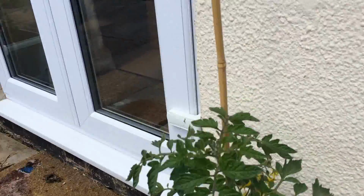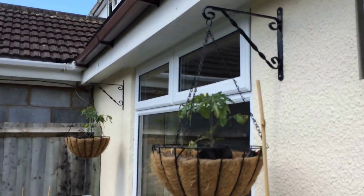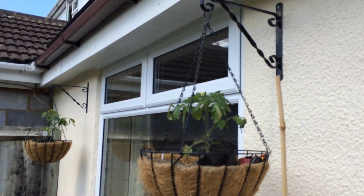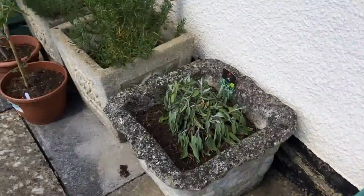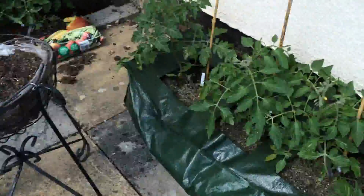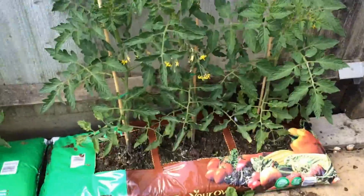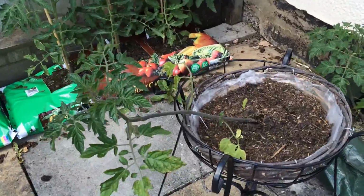strawberry flowers are coming on. I potted up the other tomato plants there. Did I say strawberries? Tomato plants, oh well. Yep, so they're all coming on nicely. Oh, that looks like it needs to get watered. That's not looking good at all. Yes, a bit more water along here. Yes, everything needs to be watered. But they're doing quite well. Getting a fairly reasonable amount of tomatoes on everything. Or tomato things.